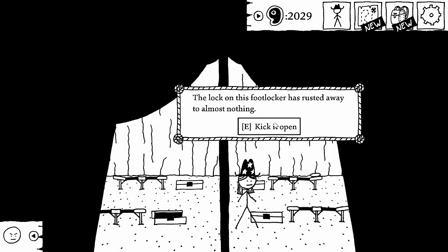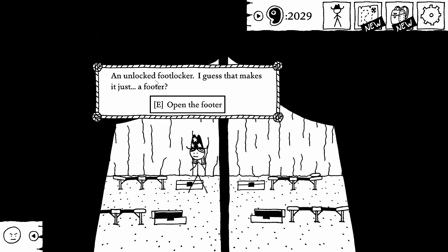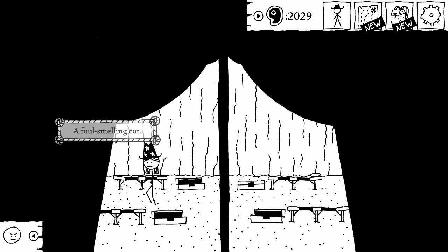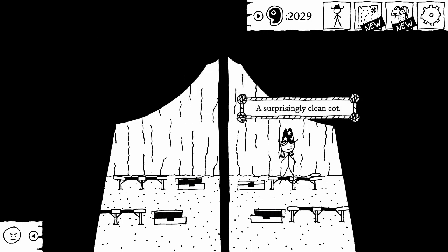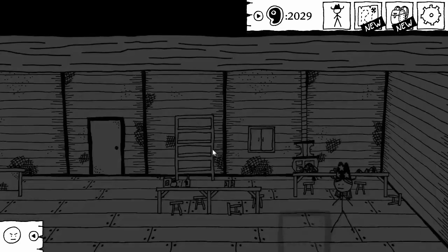The lock on this footlocker has rusted away to almost nothing. Chemical bullet, full canteen. Sweet. Take the lock, I don't have a needle. Unlocked footlocker, I guess that makes it just a footer. Hard tack, full canteen, army field trauma kit. Foul smelling cot, stained cot. Surprisingly clean cot. Standard issue army cot.